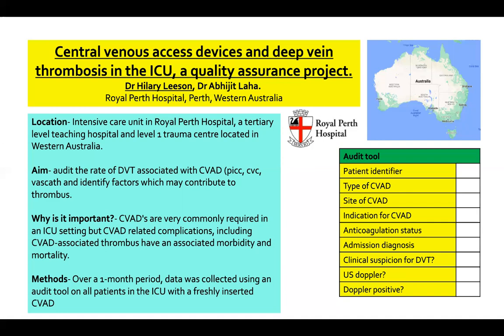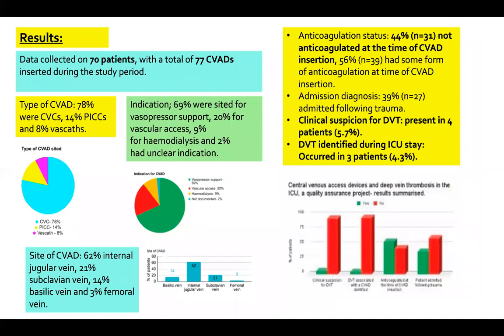We used an audit tool, as you can see in the bottom right of your screen, and collected data under a number of headings. 70 patients were investigated over the study period, and 77 lines were placed in total. The majority of CVADs were sited for vaso support, and most of the lines inserted were central venous catheters. The most common site for insertion was the internal jugular vein.